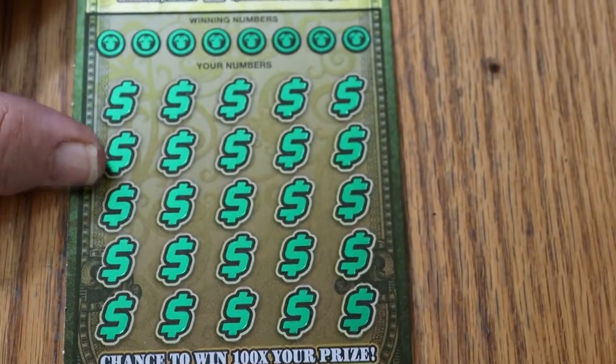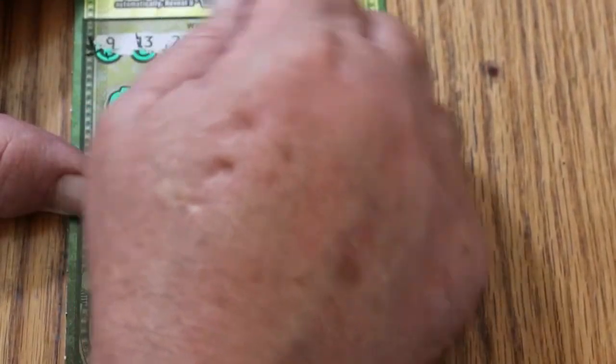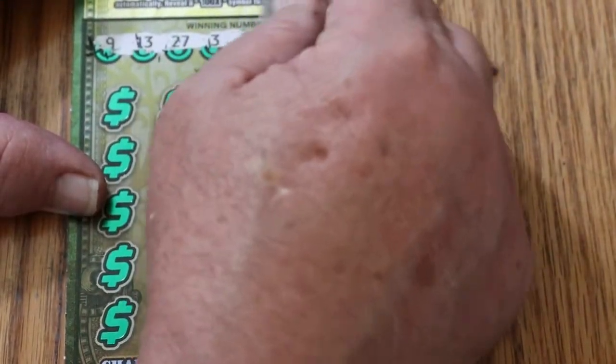All right. Switching coins. All right, let's see if we can get a back-to-back. Here's ticket 12. Nine, 13, 27, 3, 38, 31, 7, and 40.